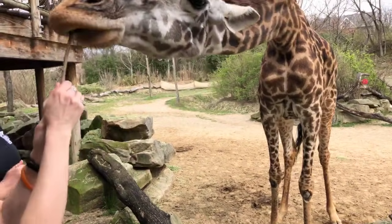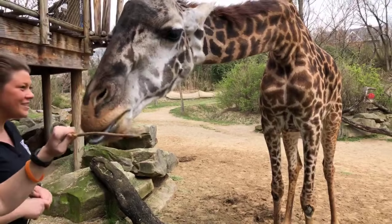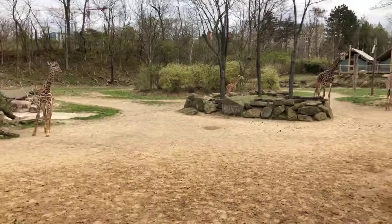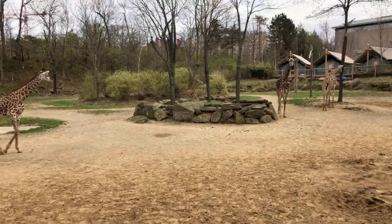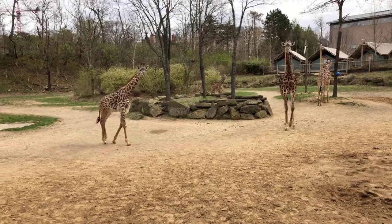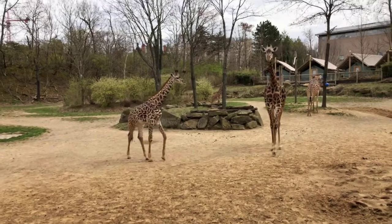Oh, I was going to point out, Theo was just nursing. So calves will nurse up to about a year or more if their moms will let them. I've actually seen other older calves steal milk from moms when they shouldn't be nursing anymore. But Theo is eating solids.